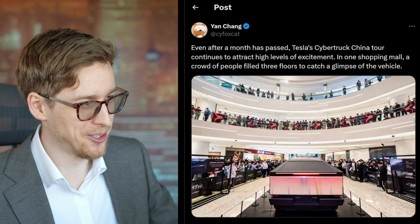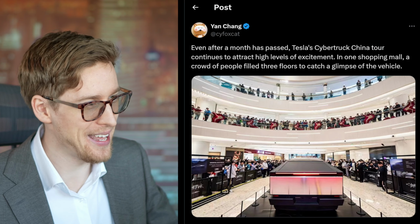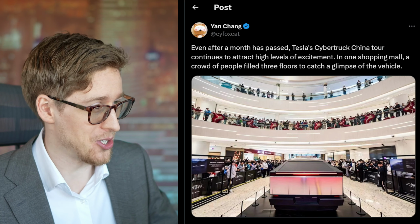I don't think I've seen a single video of kids chanting Lamborghini or Audi or Volkswagen. All of these kids are gonna go home and they will not shut up and they will keep talking about this Cybertruck, and some of their parents might actually take a look at Tesla. Maybe not necessarily a Cybertruck, but maybe a Model Y or a Model 3, because Tesla's brand will be at the top of their mind. The Cybertruck tour in China continues and it draws some huge crowds.